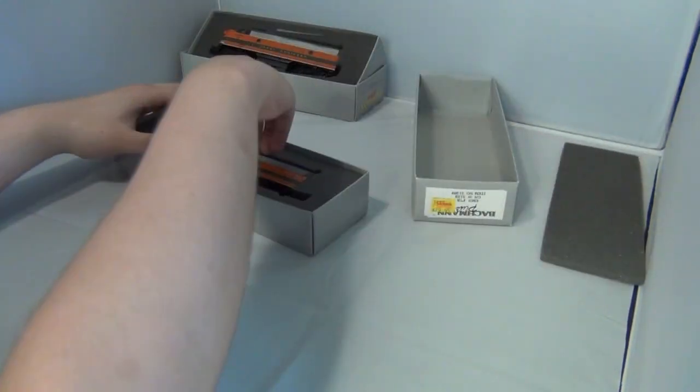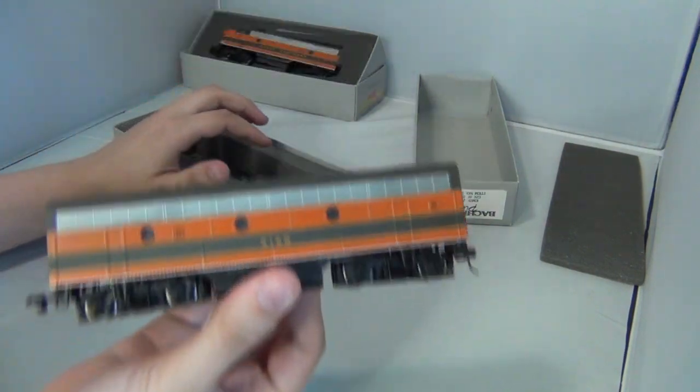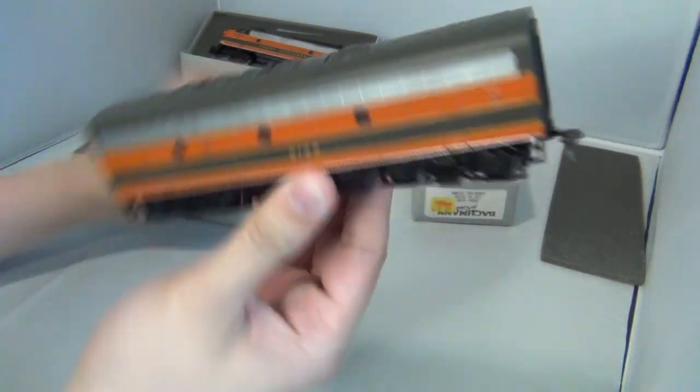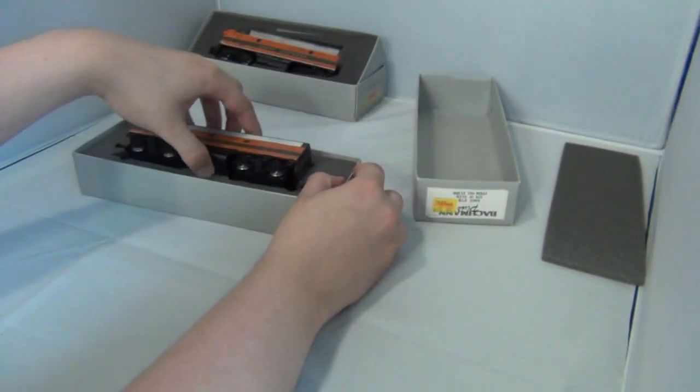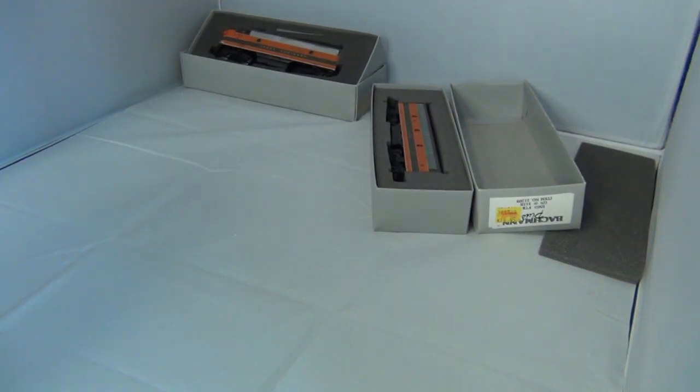And these aren't Spectrum models, these are the old Bachmann Plus, which, to describe it, is basically slightly better than Athearn, but also not all that good still, if that makes any sense.